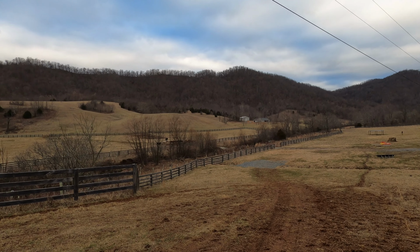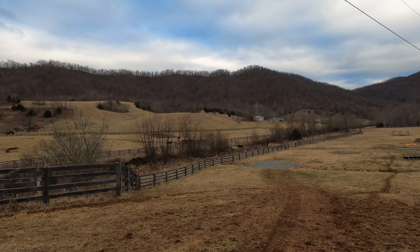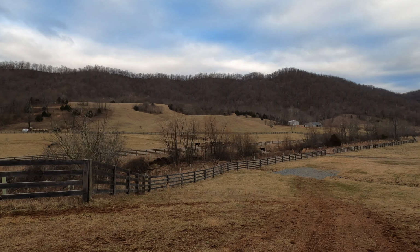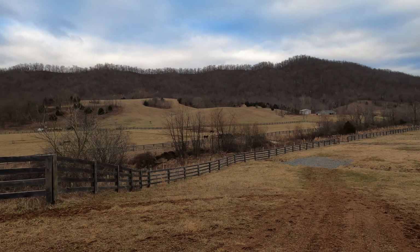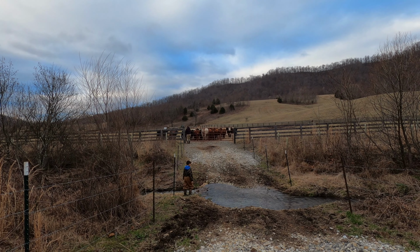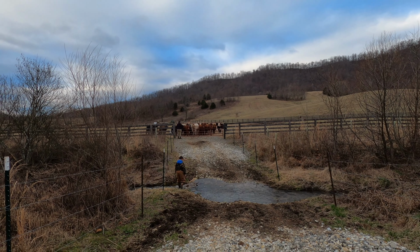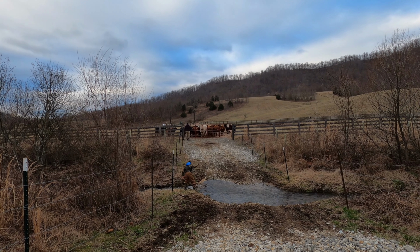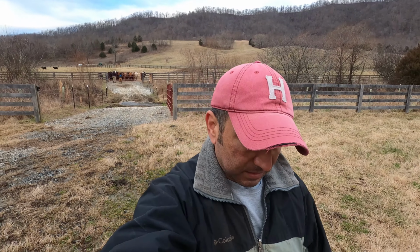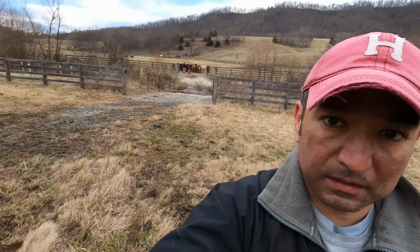Let's see if we can get behind them and close the gate. Nope. All right, there goes one. There goes two. There you go. There's the herd. All 24 of them. Let's see how they like their new friends. So we got the ladies over. So that's done. Now we uncovered another problem.